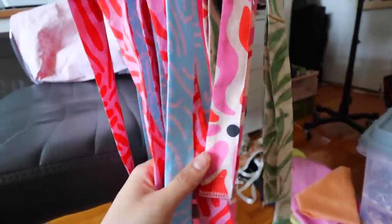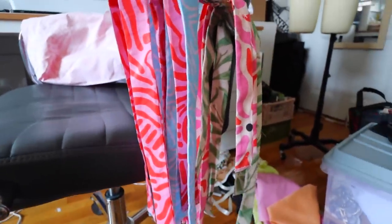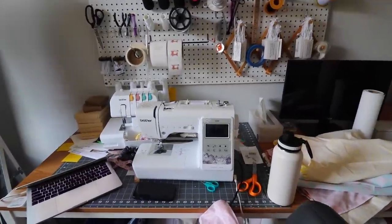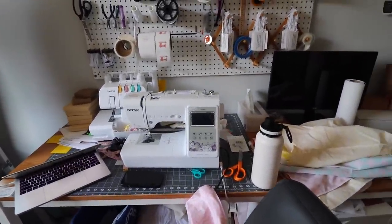These are the handles of the tote bags, so they're just chilling here until I can attach them. And my desk is a mess, as always, but that's what happens when you're crafting all day every day.